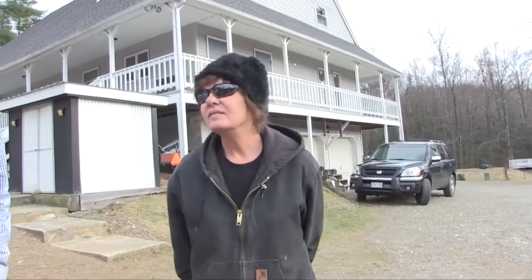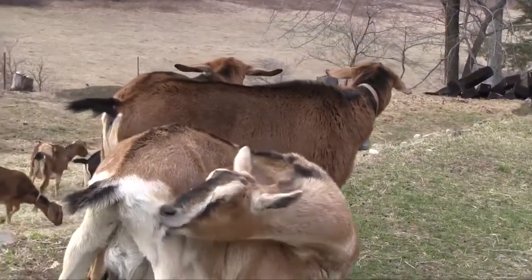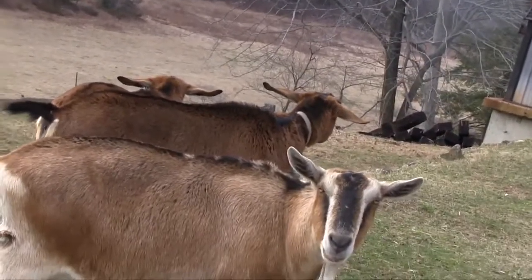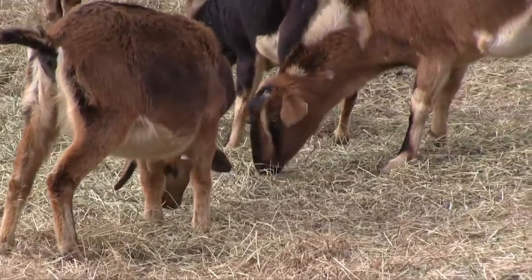How many times have the goats tried to eat your clothing? Oh, all the time, yeah. They try to eat clothing all the time. They seem very interested in the camera. Yeah, really. They're usually interested in anything you're doing, anything you're doing, they'll be interested in.